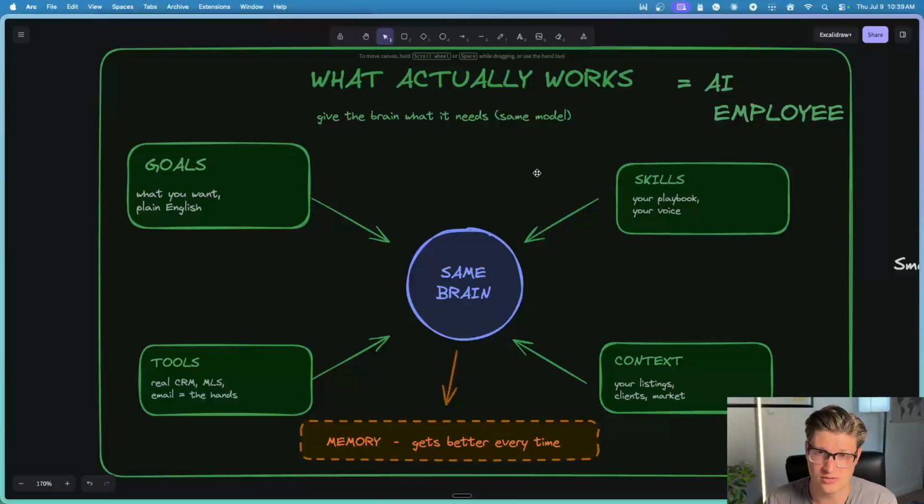The next piece is tools. So it knows where it's going, and it even knows how to get there, but it doesn't have the stuff to do it. It's got no hands. So what we need to do is give it hands. And all this really means is we need to give it access to the places that your things live. Whether it's Google Sheets, whether it's MLS, whether it's your CRM, whether it's your email, whatever the places you touch on a computer, you have to give this thing access to so that it can know, okay, this is where I'm going, this is the way I need to do it, and I have these things at my disposal to get there.